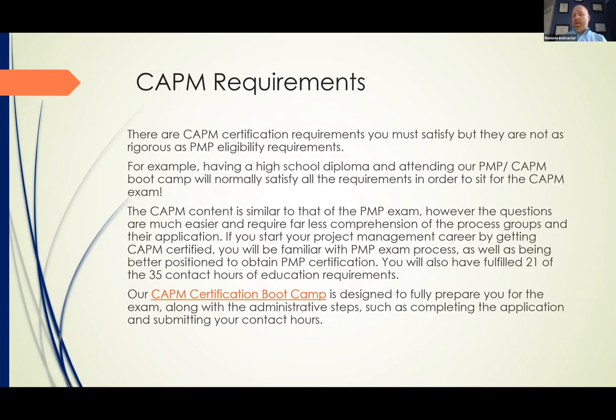So let's go over the CAPM requirements. There are CAPM certification requirements you must satisfy, but they are not as rigorous as PMP eligibility requirements. For example, having a high school diploma and attending our PMP or CAPM bootcamp will normally satisfy all the requirements you need in order to sit for the CAPM exam.